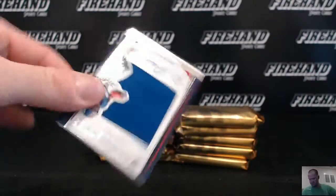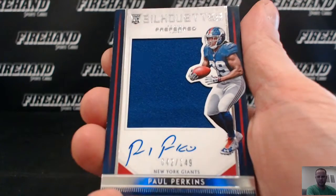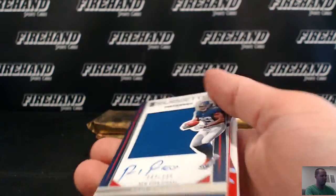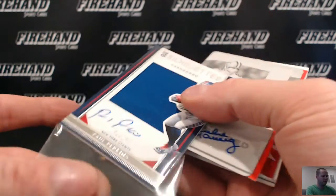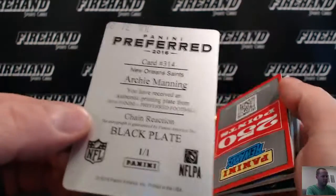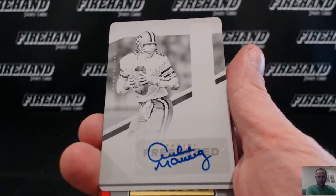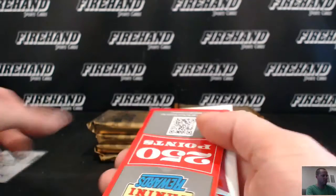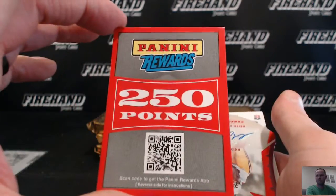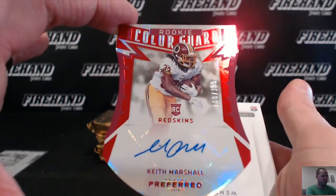First up, rookie silhouette, Paul Perkins for the Giants at a 149. On to LeBron exquisite. We got a printing plate auto. Archie Manning, why not? For the Saints. Black plate autograph, 101. Tommy Boy Jr. with the Saints. 250 points. Keith Marshall, numbered to 199, the Redskins.